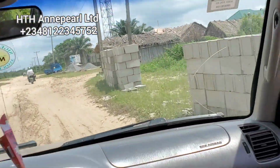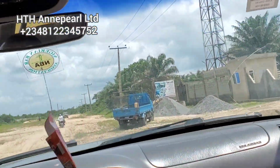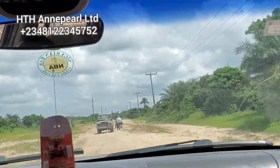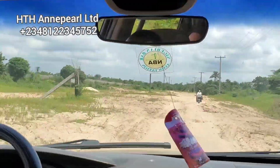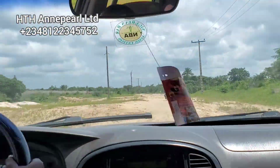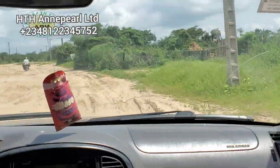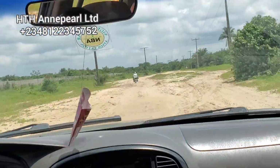But as we are going on this journey, he is very, very surprised to see that the road network has started. And the client felt, wow, I think I need to buy two plots around this location. So it's up to you to say, I need to get a plot or I need to get two plots in this location.